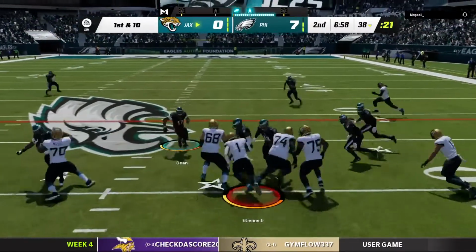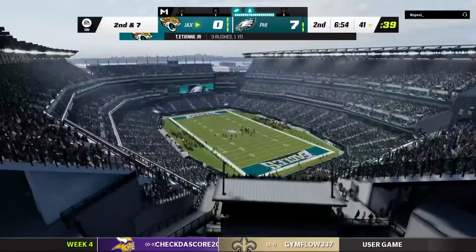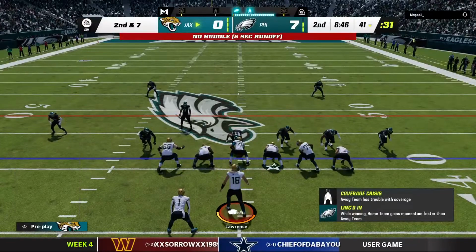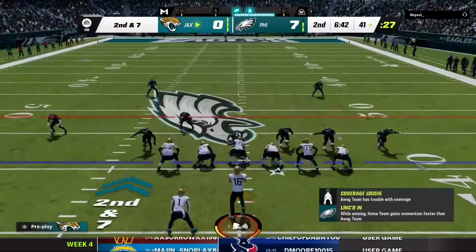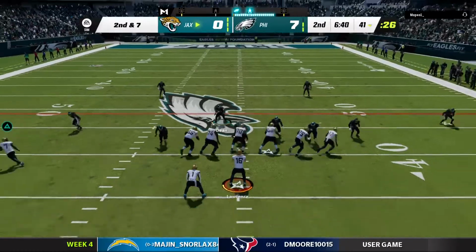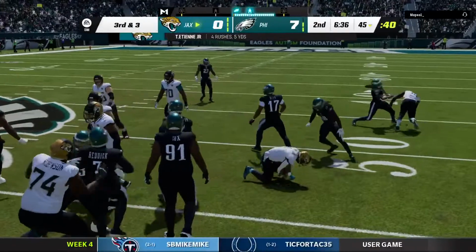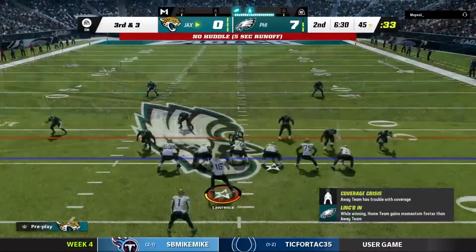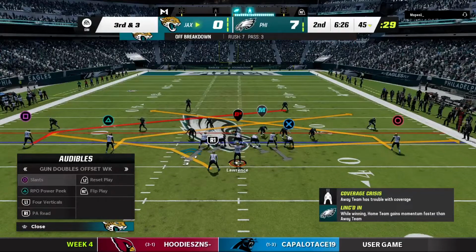On 1st and 10, it's Etienne. Knifes his way forward here, but just 3 yards on the play. 2nd down. The last run got 3. Now here's 2nd and 7. A give running right, Etienne. And they're still about 3 yards shy of a first as the 4-yard pickup brings it to 3rd down.